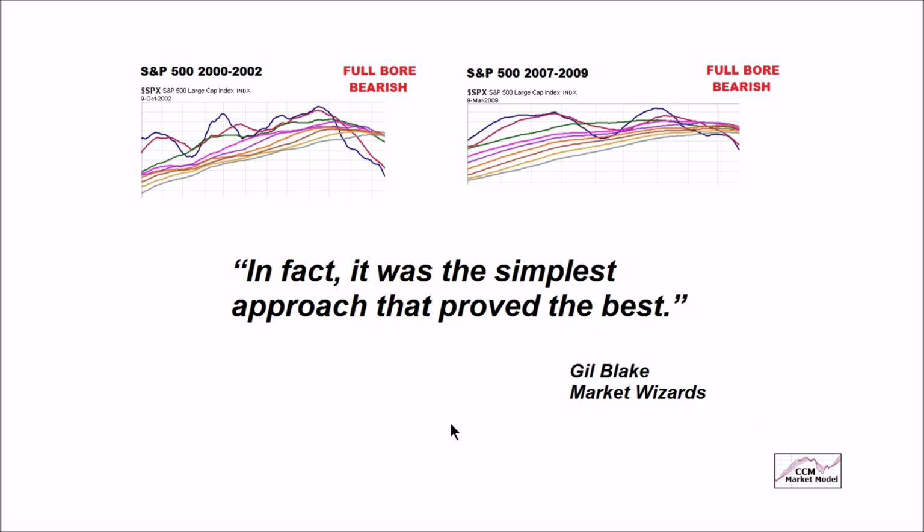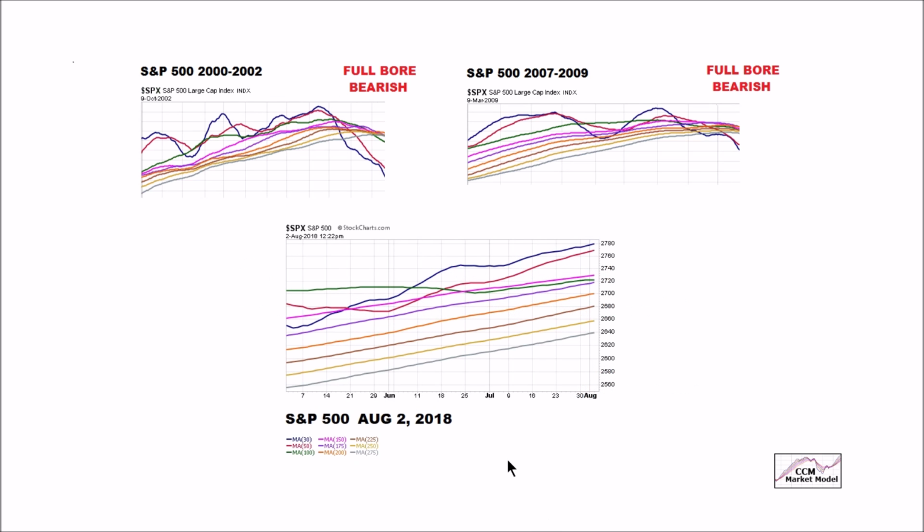Thus, a logical question, in the present day, do we have anything that looks like this or this? The answer is no. These are the exact same moving averages as of 12:22 p.m. on August 2nd, 2018.